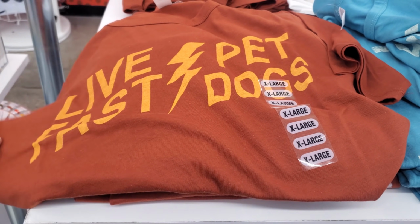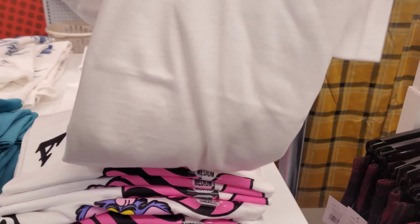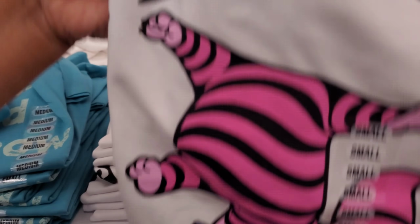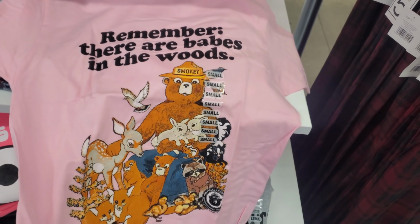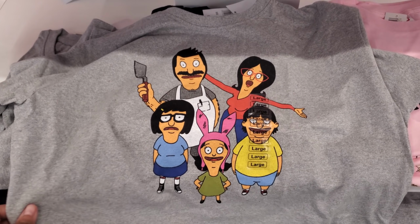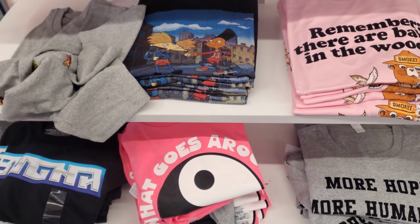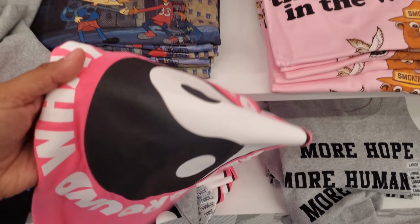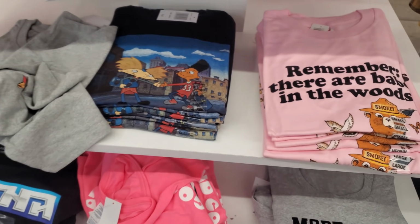Live pet fast dogs, what? Okay, and they have this guy from Alice in Wonderland. Don't want to unfold that. Can you fold that for me? We have Smokey the Bear, a new Bob's Burgers. We have Tina and everybody, and let me pull out this pink one at the bottom real quick. What goes around comes around. Okay, and that's going to be the new ones.